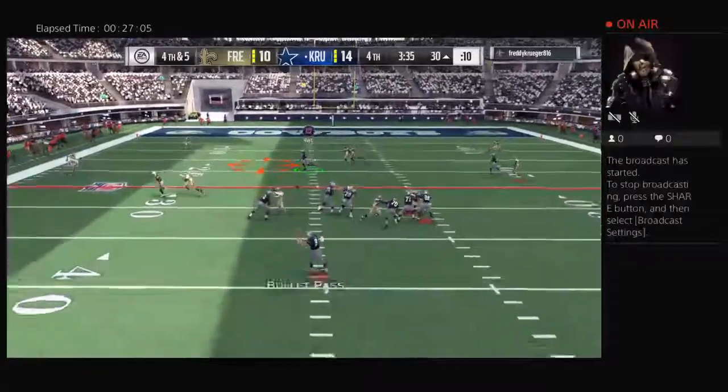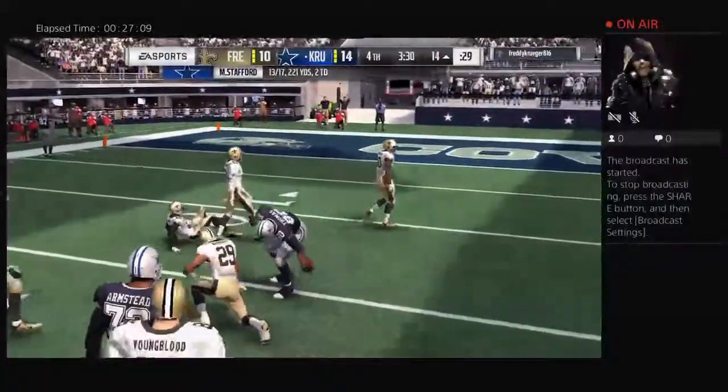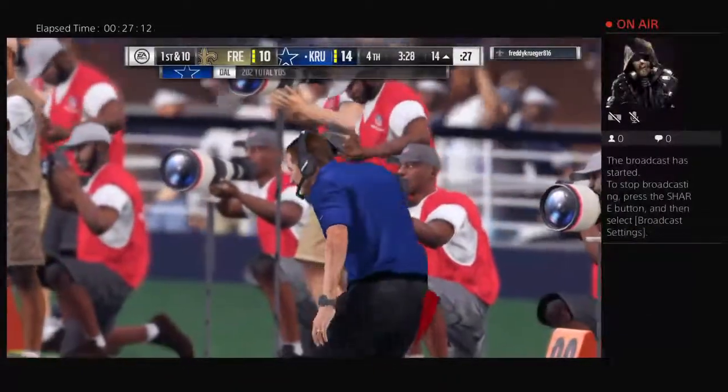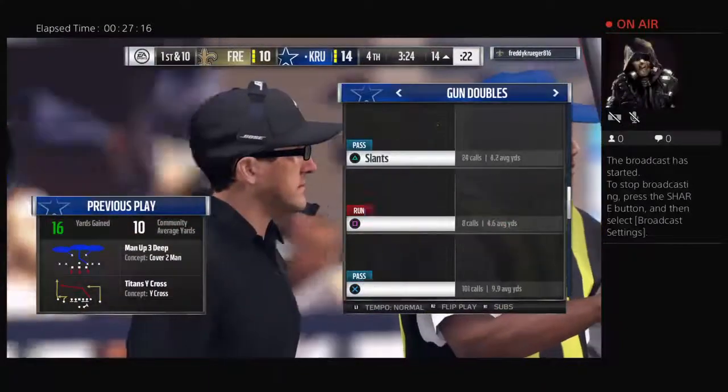Here's Stafford. And he finds Julius Thomas. Give him 16 yards on the play. And they're able to pick up the conversion here on fourth down. And that's a big pickup of a first down.